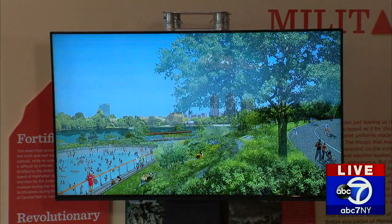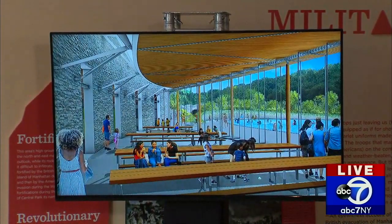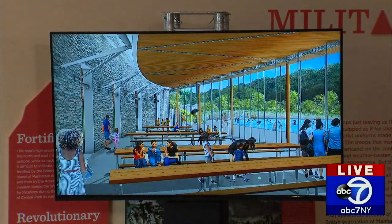From above, a green roof that extends existing paths and landscape to form an overlook will effectively cover the entire building. So when you come to the site for the first time, you'll probably not realize that you're standing on top of a building. From below, a light-filled gathering space with expansive views to the pool and rink and the surrounding landscape will be open to the public throughout the year.